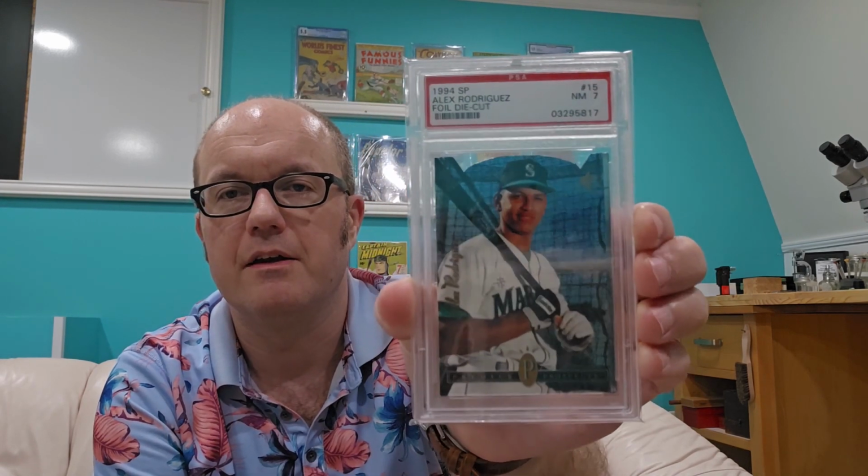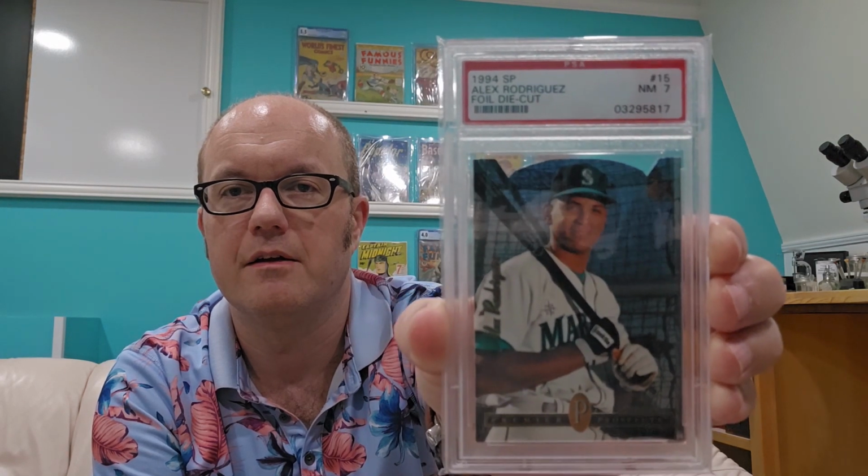I've been picking up some rookie cards of more recent players who would have been in the Hall of Fame if it wasn't for various reasons, or who I think will probably be in the Hall of Fame, or who have a decent chance, or who I just like. So these are some, I guess there's one from the '90s and then a few 2000s cards. This is the surprisingly cheap '94 SP die cut A-Rod.